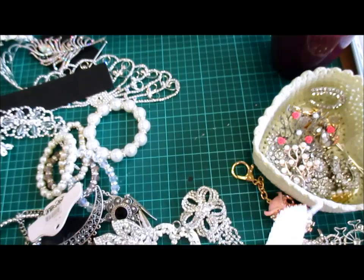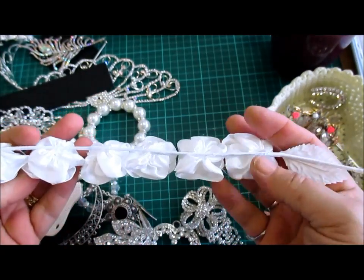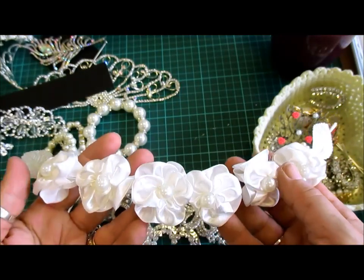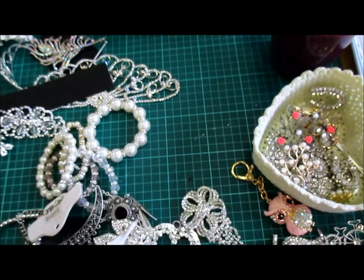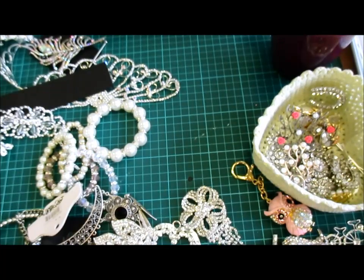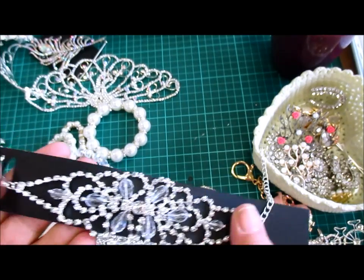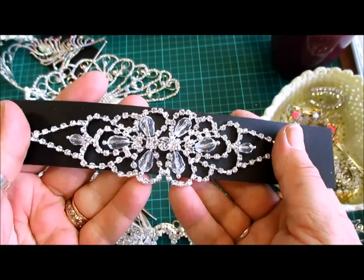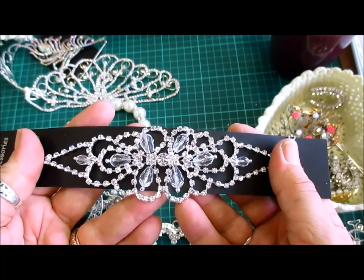We only have, I think it's three or four of these, because they were sold out of nearly everything. Again, you can bend that around the hair or whatever you want to do with it on your books. Little satin flowers and the leaves with pearl. So I think there's three or four of those. This is the new bracelet, which is absolutely gorgeous. Look at that, with the crystals in. Absolutely stunning. I mean, that on a project would look fantastic.